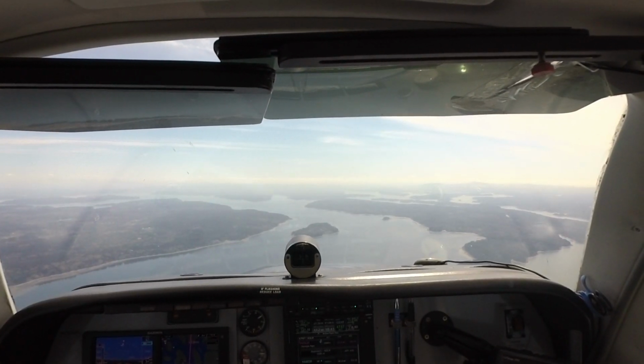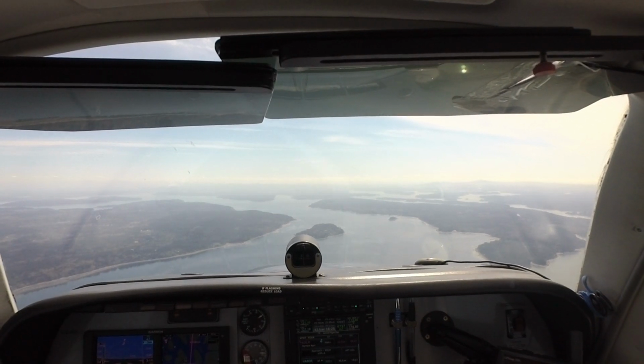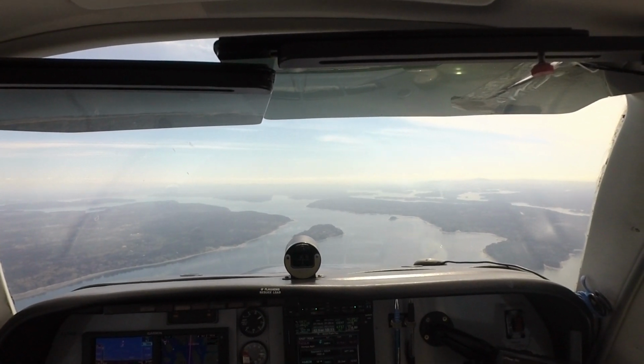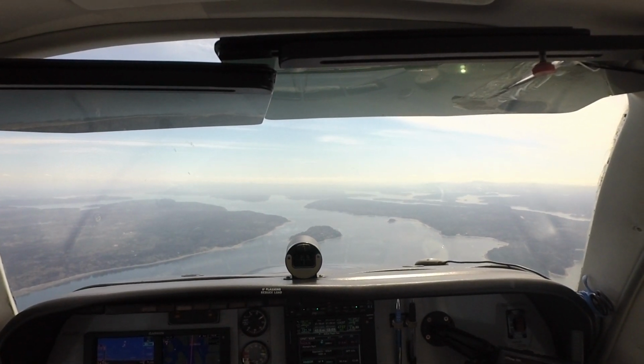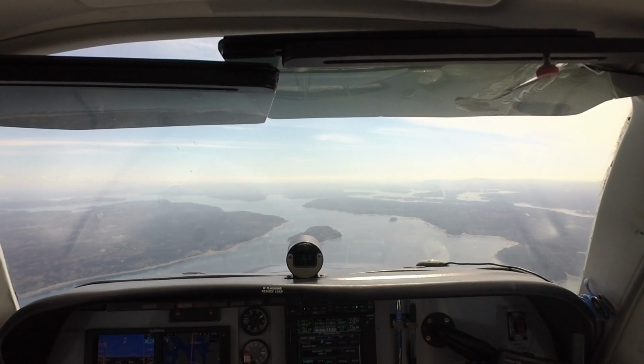46 Foxtrot, are you planning straight in, or did you want the procedure turn to Haber? You can do straight in, 46 Foxtrot. 46 Foxtrot, cross Haber at or above 2,700, you're cleared for the VOR Alpha approach, Olympia. Haber at or above 2,700, cleared the VOR Alpha approach, Bonanza 46 Foxtrot.